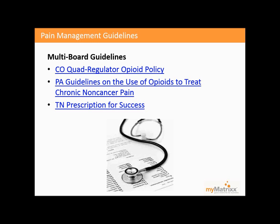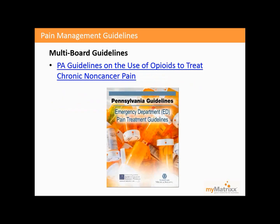Like Dr. Santos was talking, a lot of this is just educational and reiterating best practices. The Colorado guideline directs physicians to use PDMP, to use evidence-based practices, emphasizes the importance of patient education with regard to appropriate use, storage, and disposal and risks, and also encourages collaboration with the integrated health team to decrease overprescribing, misuse, and abuse of opiates.